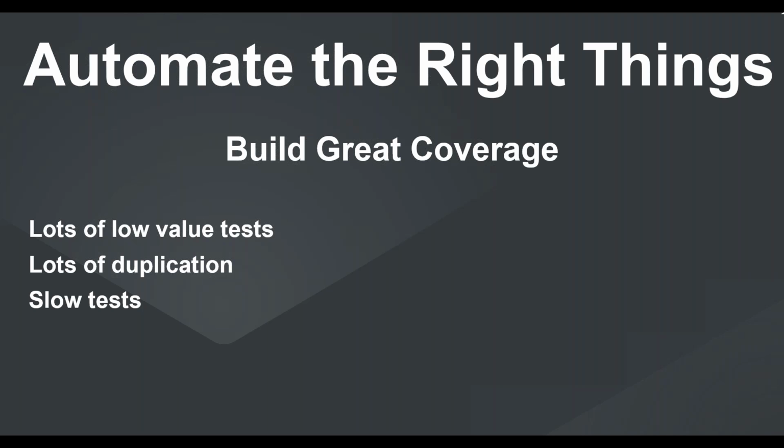Good unit tests run in microseconds, literally microseconds. You can have a suite of 10,000 unit tests that, if they're well built and properly designed, will run in seconds. You move up to the API layer and you're crossing service boundaries. So you've got to spin up a web service. That web service may go down through the stack and talk to the database. It's not uncommon to have API tests that take a few seconds to run.